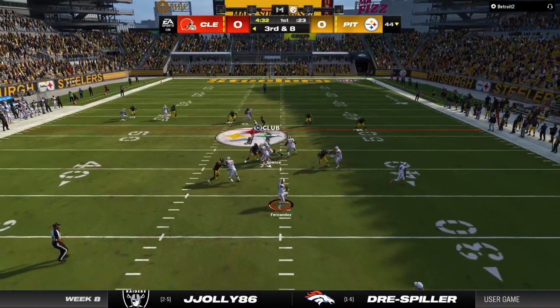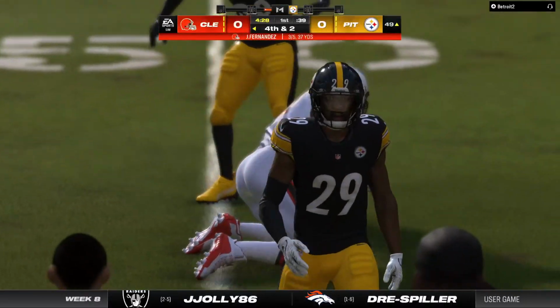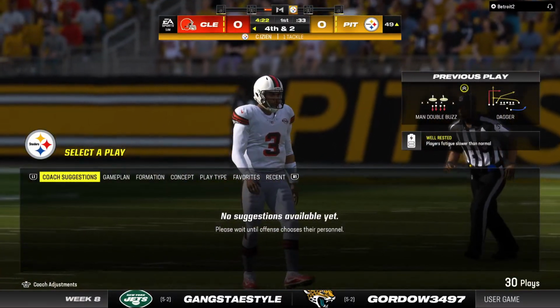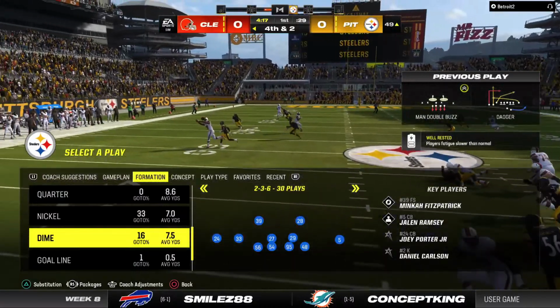8. Looking to throw. Fernandez. Looking left side, and he's got a man. That's Garrett. And he gets it just shy of midfield, but that's not enough. He's short of the marker. That's good. The completion there for 7 yards. And that's going to make it 4th down.